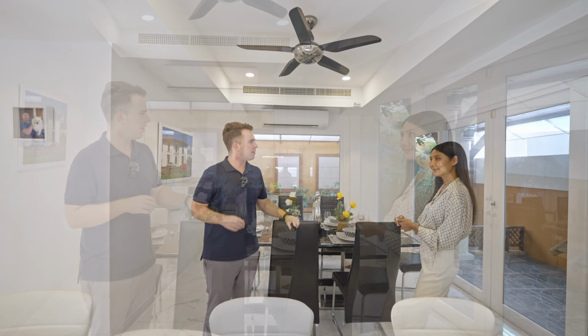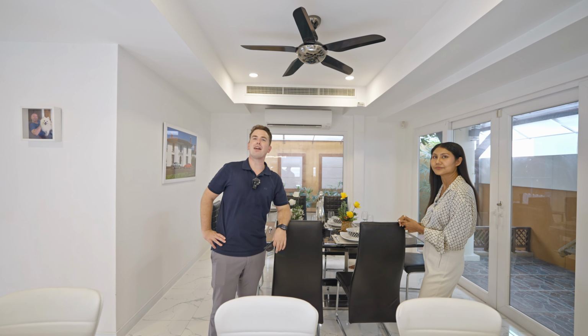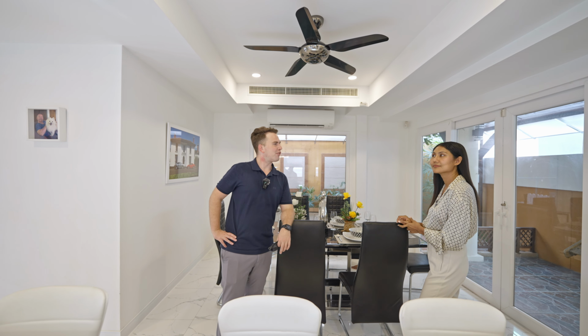You can just go from the car park directly inside this bedroom, so you don't have to pass through the kitchen if you don't want to. And the best part is the owner will do this free of charge.